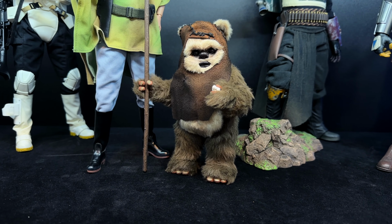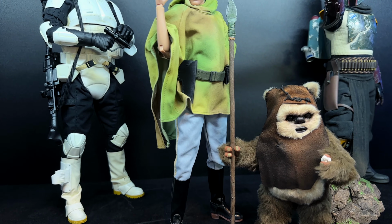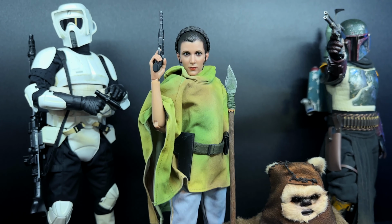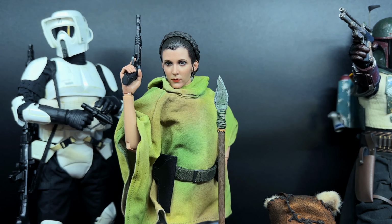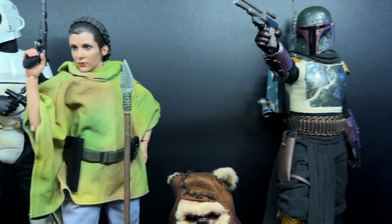Then we do have Wicket and Leia, the 2-pack here. And Wicket I thought turned out really good. I know some people had some issues, but I think it looks spot on. And then we do have Princess Leia. This head sculpt they've definitely used a lot. It could be better, but I do see Carrie Fisher in there. I love, again, the Endor style.